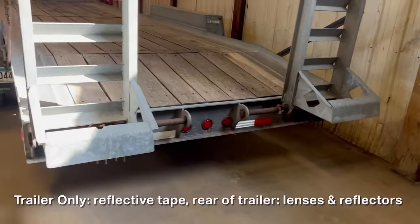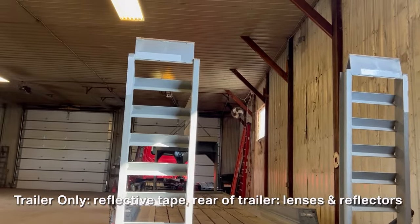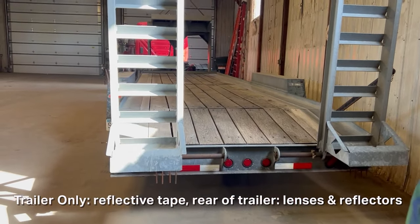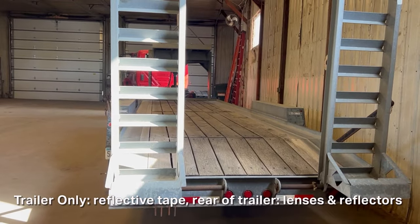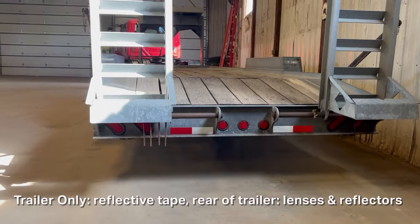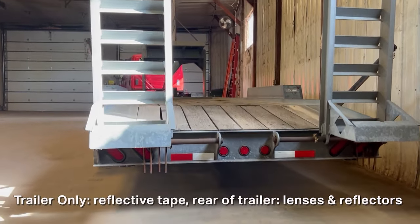here. So here, I have DOT approved tape on the wheel wells, up on the ramps, and down below. It covers 100% of the visual space back here. And all the clearance lights and brake lights back here are clean and clear, not cracked. I don't have any loose or missing lenses, loose or hanging wires at all. They're all securely mounted, proper color, red.